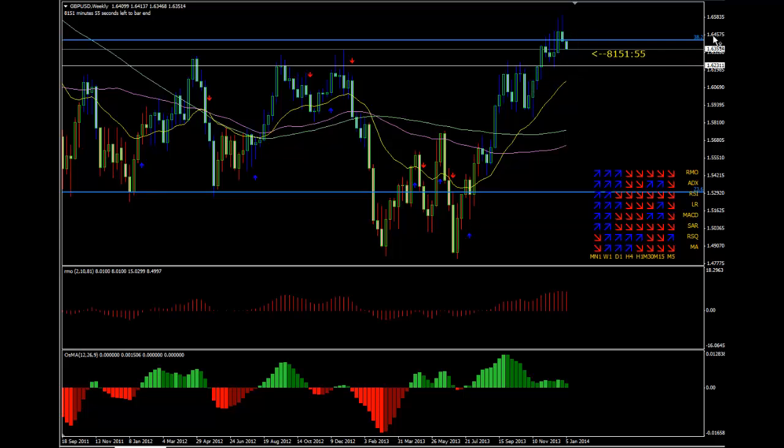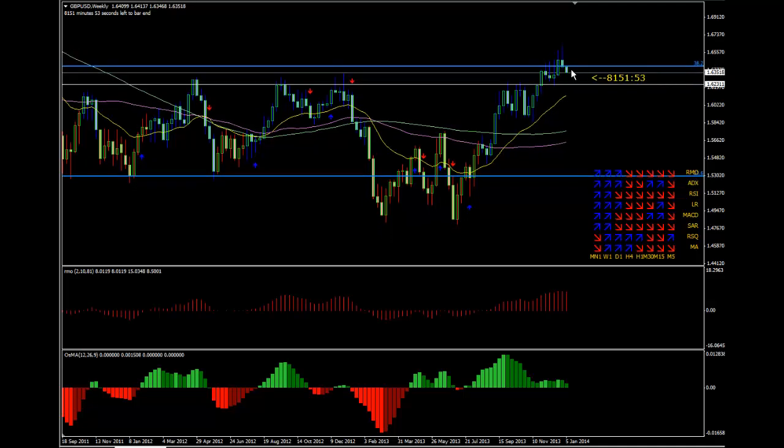If we are to see any further upside for sterling against the US dollar, we would need to see price closing higher than the 38.2 fib level monthly for this month. If we fail to see that and we see further resistance here, then we could see price pulling back towards the current resistance level highs here at the 1623 and change mark. But ideally we could see price pulling back even further. We have seen that over the years.